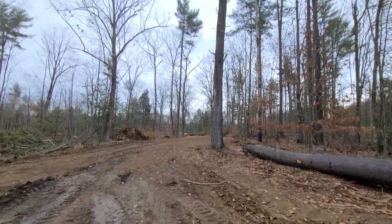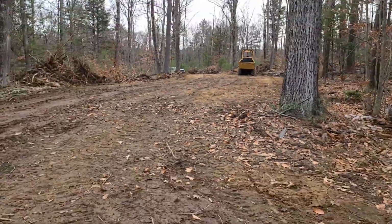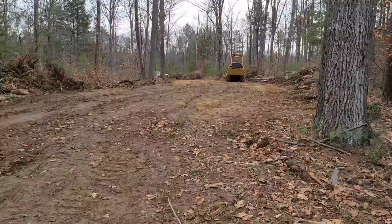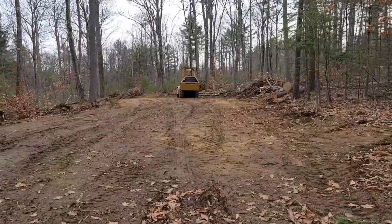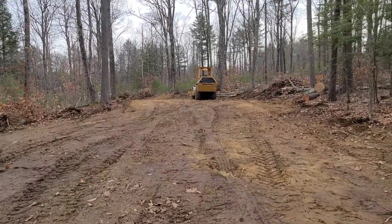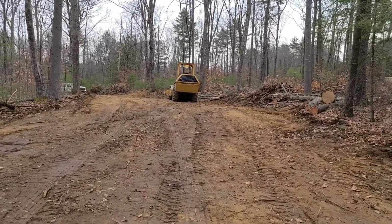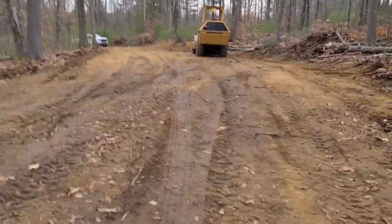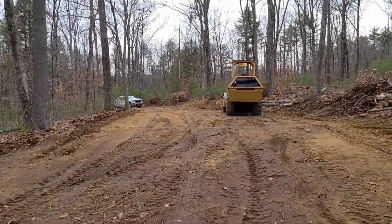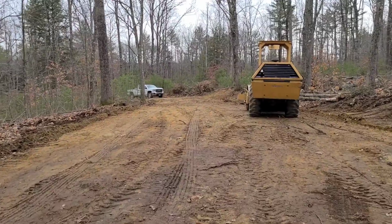This is kind of the higher ground one where he's working on first. He's got his roller, and I think he's working on right now. We talked yesterday. It's really sandy ground here. And that's kind of cool to see. Actually drive a truck in here now, even though he hasn't got gravel on it.